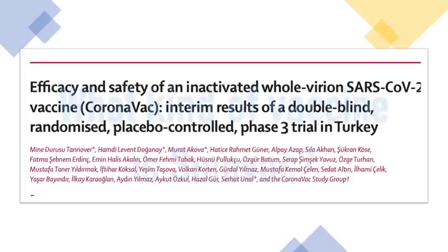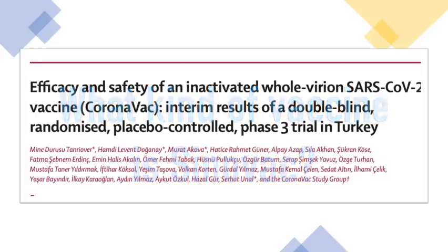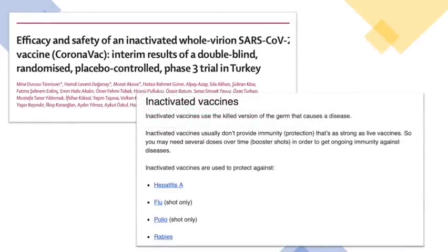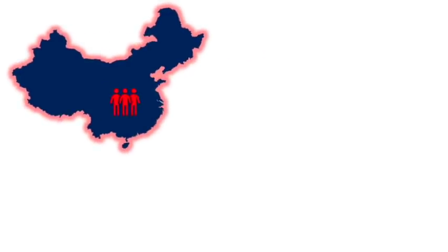Before we look at that study though, what kind of vaccine is Sinovac? Is it like other COVID vaccines? Sinovac's CoronaVac vaccine is an inactivated virus. This is the most conventional type of vaccine, using the same technology as the polio vaccine in the 1950s. Essentially, live SARS-CoV-2 virus was collected from infected patients in China at the beginning of the outbreak.